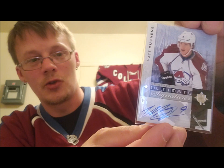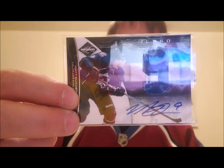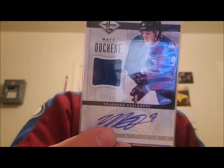Ultimate Signatures. Hard signed. Isn't that beautiful when it's hard signed and not a sticker auto? But that's somewhat of the auto collection. Some jersey autos. There's not a lot of them. There's maybe only two that I'm looking at right now that aren't kept in tins. We keep the short prints and higher end stuff in tins. It's jersey autos. And now moving on to jersey cards.